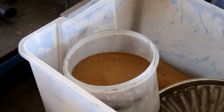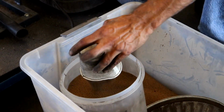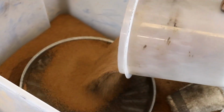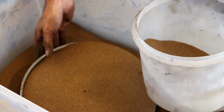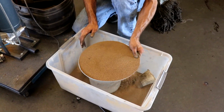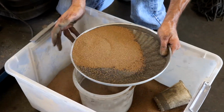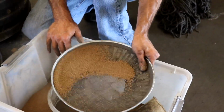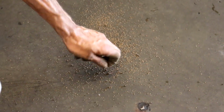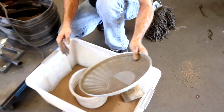You can reuse the stuff a couple of times, and I'll sift it through with this just to make sure I'm not getting any contaminants back into my machine. Something similar to that. All the little pieces like that, I just toss them out. That's just chunks of carbon collecting together.